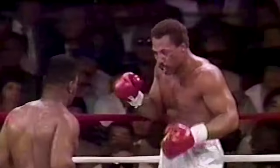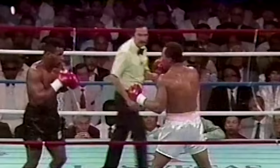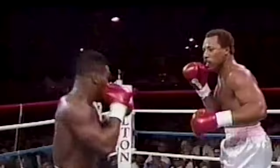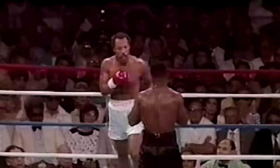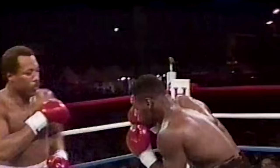Well, I stated earlier, the key to this fight for Pinklon Thomas is a jab. It'll be all Thomas can do to get through this round. There's the uppercut. Just give him angles. Don't stand directly in front of Mike Tyson because you see here, Mike can throw the left hand. Rarely do you see Tyson throw only one punch. You know why Tyson's able to nail so many guys? Five seconds remaining, so he will get through this one.